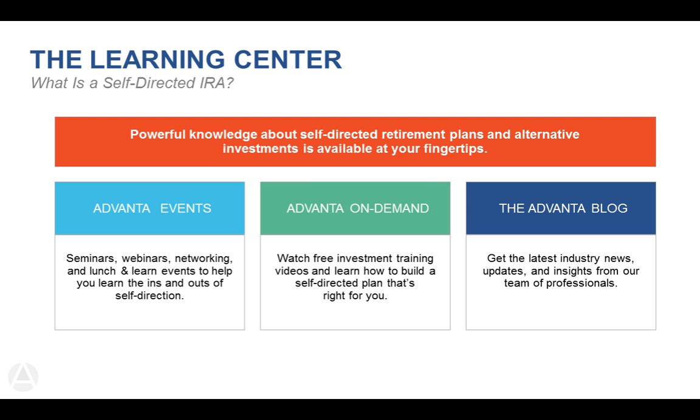And we also update an industry blog. So if you're curious to know what's happening in the realm of IRAs or retirement investments in general, get on our blog. We put things on there that are going to be coming out of the IRS, that are coming out of other investors or other trends in the marketplace. So utilize what we have out there for you. It can really help to make the most informed decision possible.